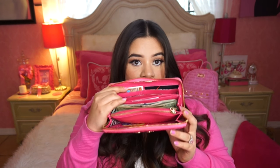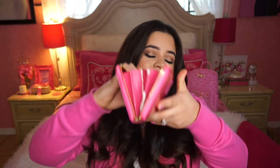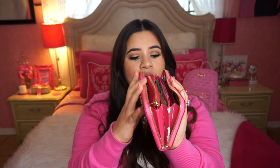But I just got a new wallet, so I'll be changing my wallet soon. This wallet actually ripped a little bit right here because when you open and close it, it gets caught on the little things right here and it started ripping. And here I have my ID right here. I don't really want to show you guys my picture, but this is when I had pink hair. And then, like I said, I have money. And then I have a whole bunch of coins. And then I have this little tag right here. It's a little Barbie. So that's it. I actually took out all the cards in here because my wallet was so packed. That's why it started ripping.